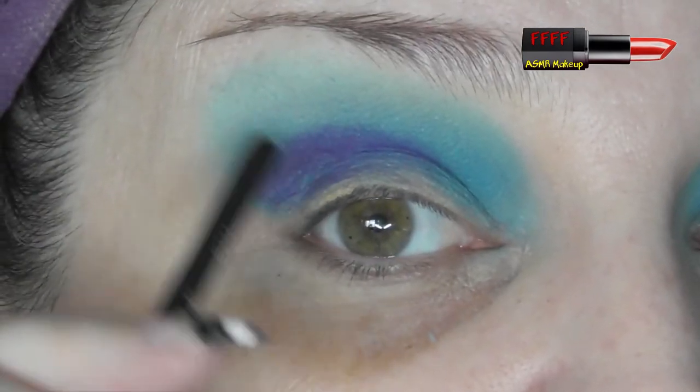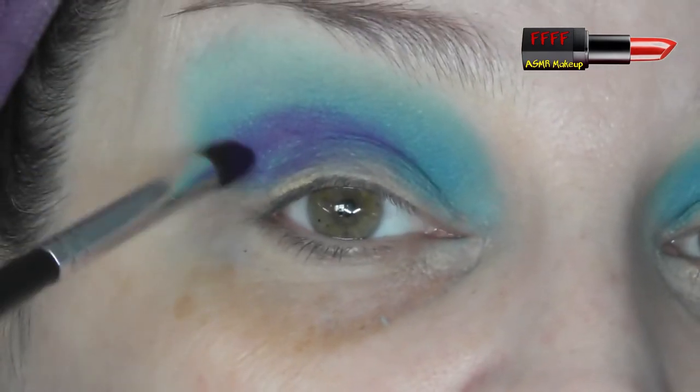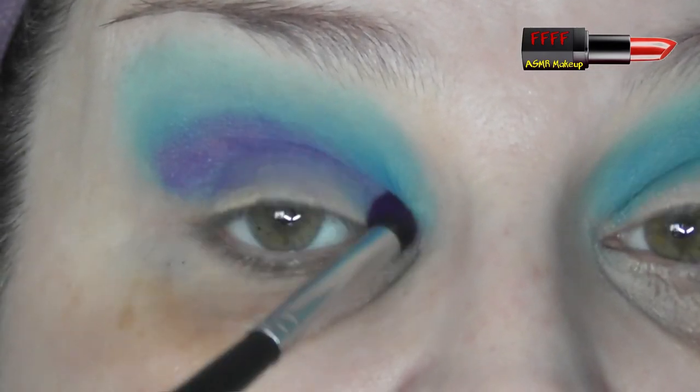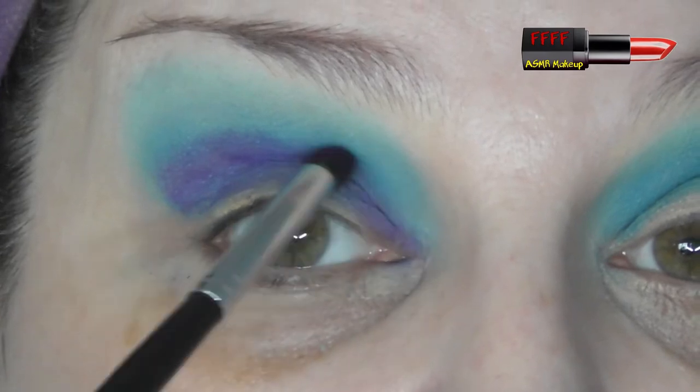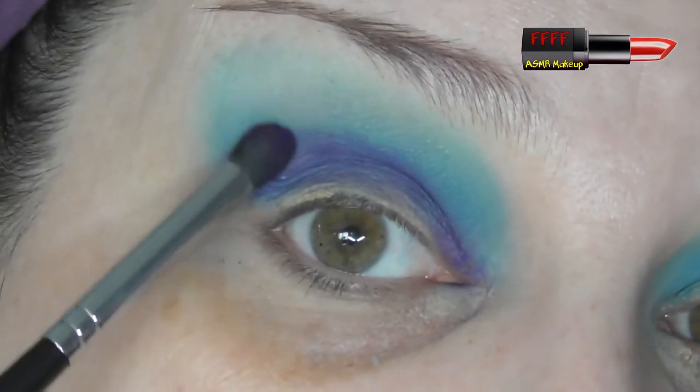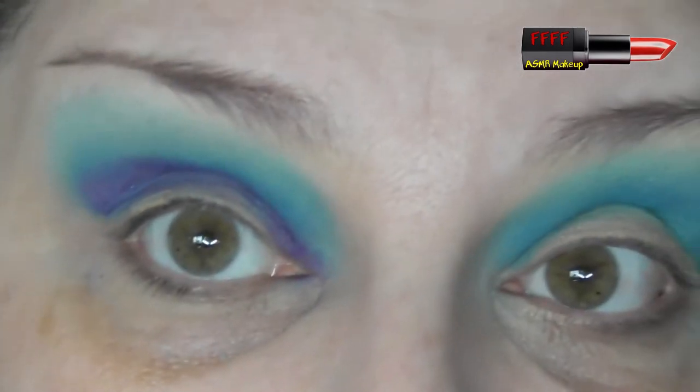Long-term viewers know I struggle here and here because of creasing. So, I'll worry about that in a minute. I'm just laying the shapes down at the moment. I'll deal with any patchiness in a mo.